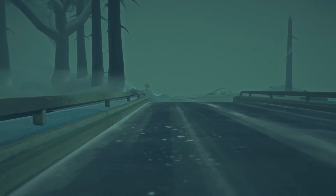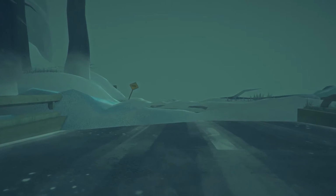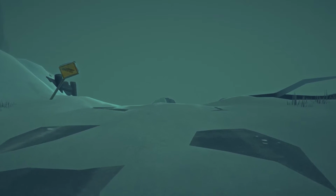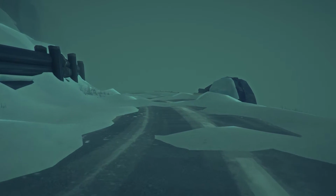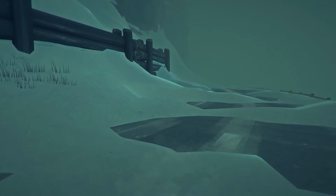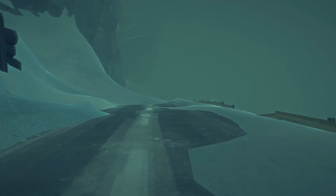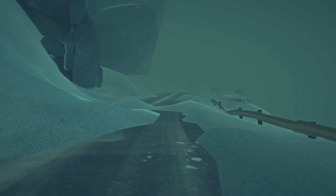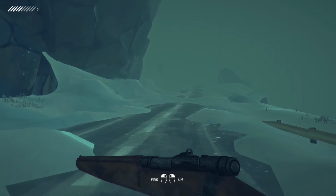So I think what we're going to come to here, on our right-hand side in a little bit, should be the road that leads down to what I'm calling the whaling station, because I don't actually know what it is, and it just looked vaguely like what I would expect a whaling station to look like. So that should appear on our right-hand side, and I know there's normally wolves that spawn around that entrance. So we should be prepared to shoot some in the face, or hopefully just avoid them in general. We don't have all that many bullets. We have 5.